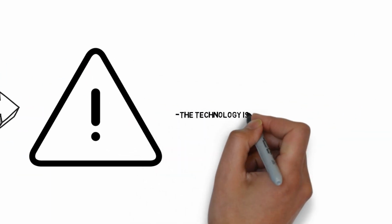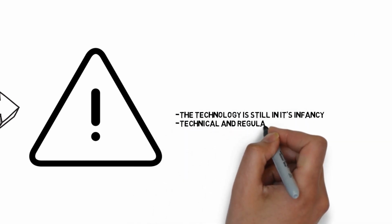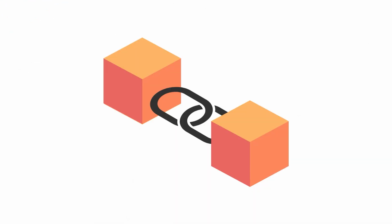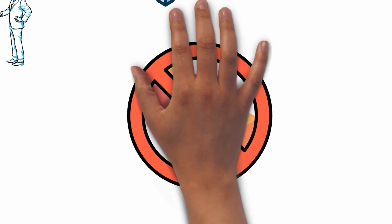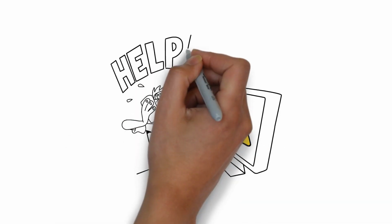However, despite its many benefits, the blockchain is not without its limitations. For example, the technology is still in its infancy, and there are many technical and regulatory challenges that need to be overcome before it can be widely adopted. Furthermore, the blockchain is not a silver bullet for all problems and use cases. There are situations where other technologies or solutions may be more appropriate.